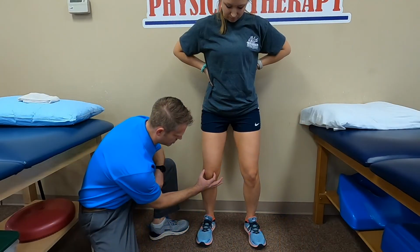Runner's knee, or patellofemoral syndrome, is a condition where there's inflammation underneath the kneecap where it's tracking on the femur. Many different factors could have caused the symptoms to start up. It could be overpronation when you run, could be lack of good hip control when you're running, causing the knee to cave in a little bit. It could be some degenerative changes underneath the kneecap.